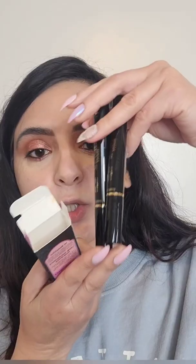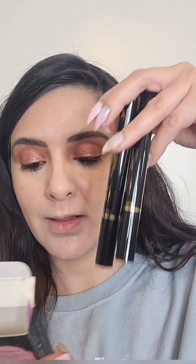So iMethod sent me this eyeliner stamp. Let's see how it works out. With two wands, one is for your right wing and one is for your left wing. So one side is a pen and the other side is the stamp.